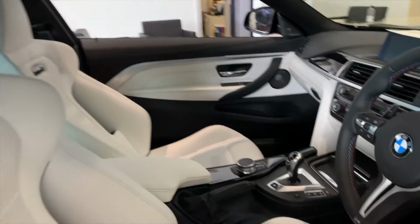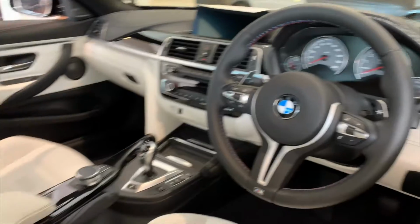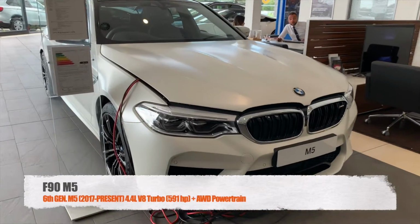It's got a fair few options. It's got the Harman Kardon. It's got the nice white marine leather interior. However, as you will see later, there are better cars to be had.